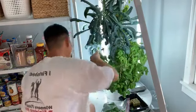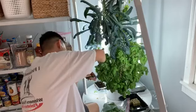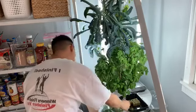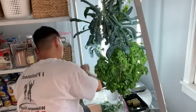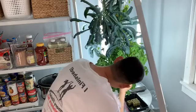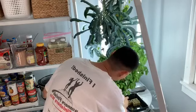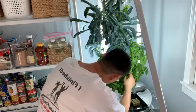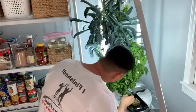We love it, and we use it, and you might be wondering if you can get your own. Yes, you can. You can grow your own and not have to worry about leaving your house to get herbs or even other plants like kale that we got right here, lettuces, year-round if you want.